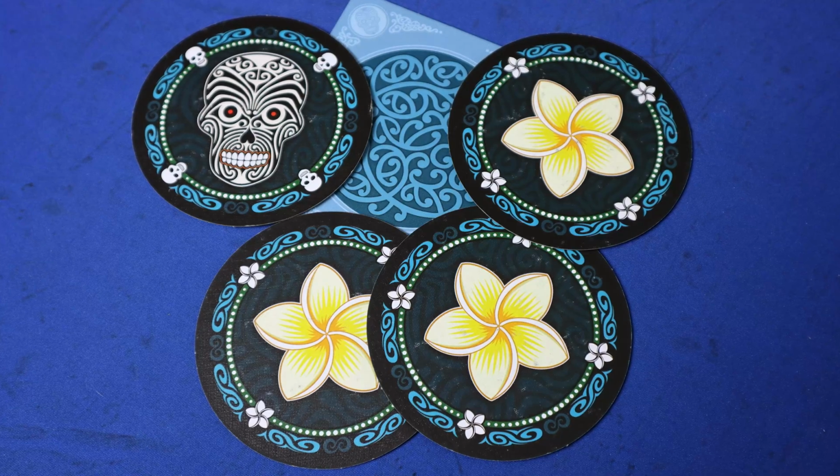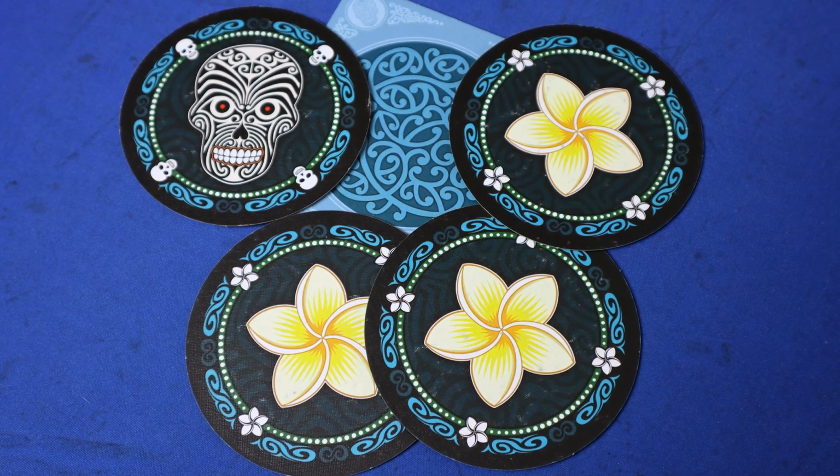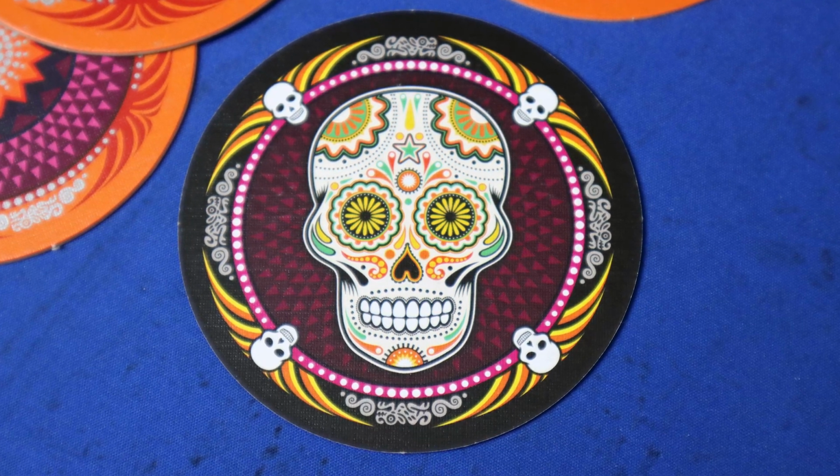On your turn, you have 1 of 2 options. You can choose to take another one of your coasters and put it down face down on top. That's it. And it keeps going around, people doing that until someone takes the second option, which is to announce how many coasters that they can turn over before they hit a skull.